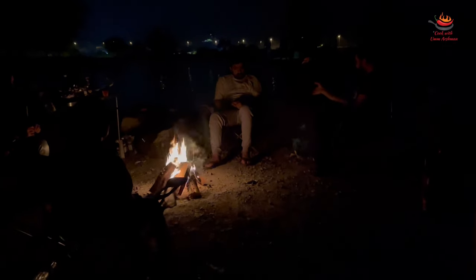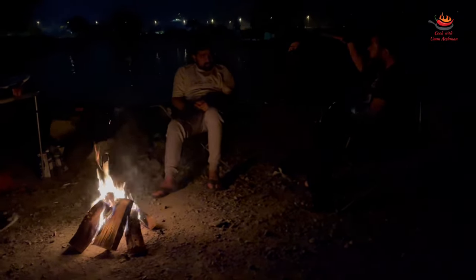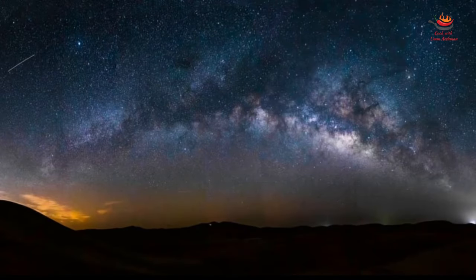Now, let's turn our gaze towards the heavens and immerse ourselves in the mesmerizing world of stars. As we look up at the vast expanse of the night sky, twinkling constellations and shooting stars paint a breathtaking picture. It's a reminder of how small we are in this grand universe. So take a moment to appreciate the majesty above us and let the wonders of the cosmos ignite a sense of awe and wonder in your heart.